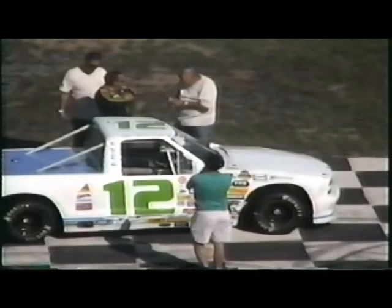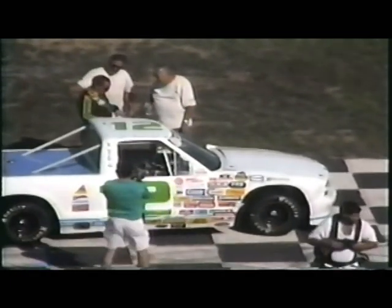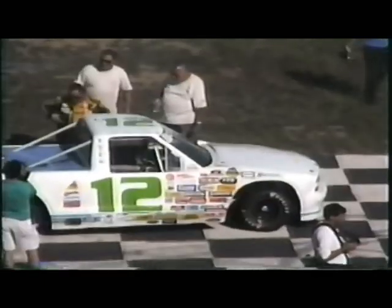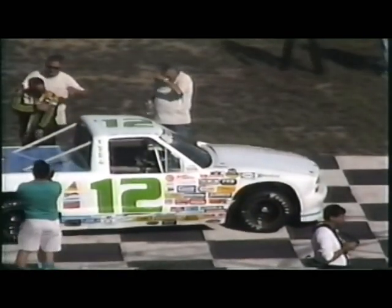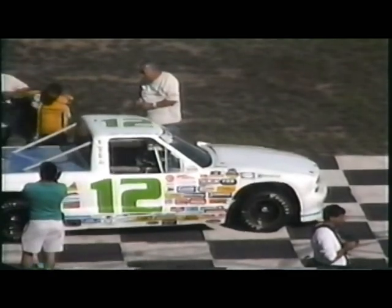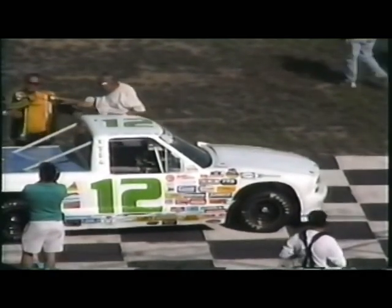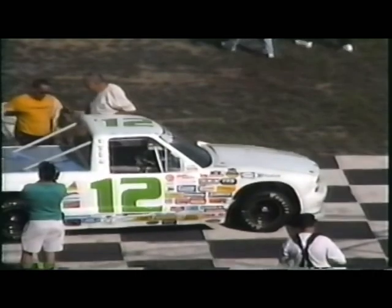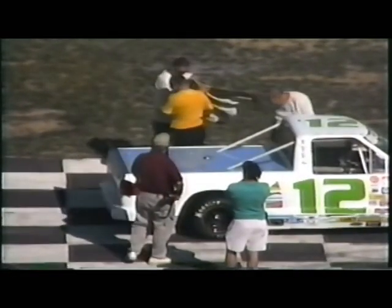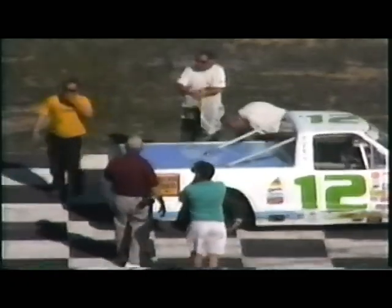Looking for a little bit of aqua wash there, straightening him up as he gets out of his HANS device, which has become synonymous in racing lately, all safety gear. Help out there, guys. There you go. That man's got to get some clothing off here, it's hot. Come on over here, Pete.